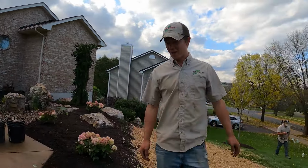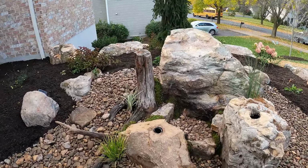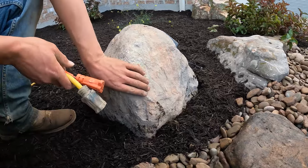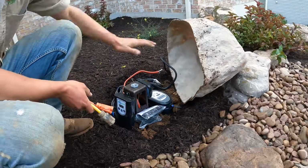I am ready to plug this thing in. Ready to see water in it, Deej? Yeah, some chocolatey water. Chocolatey, yeah. Look at this. It's just a rock. Oh, wait, there's more. That's how you organize things.